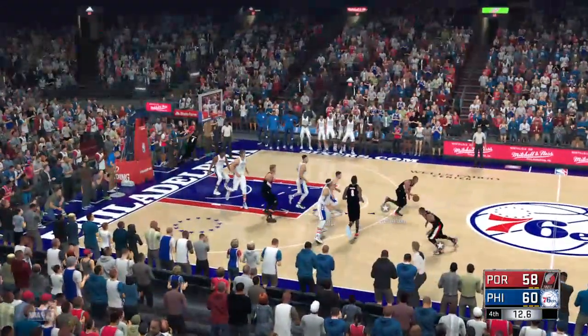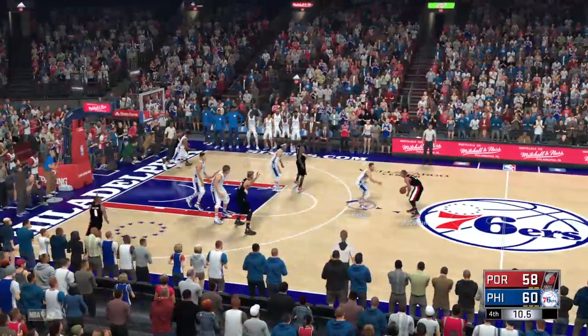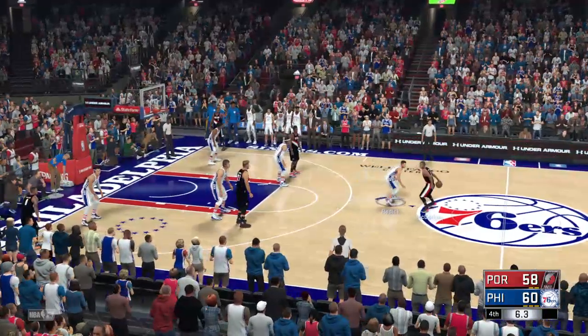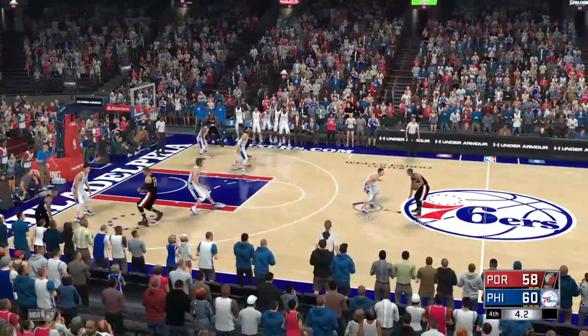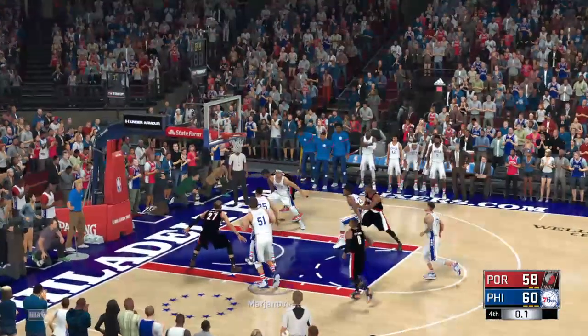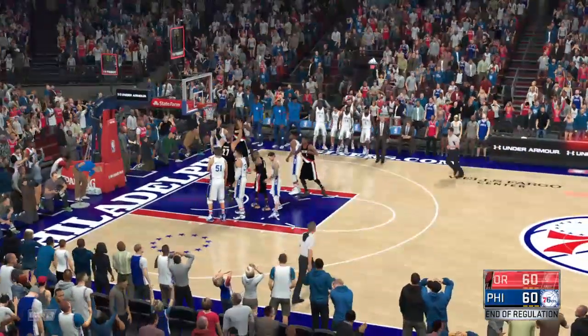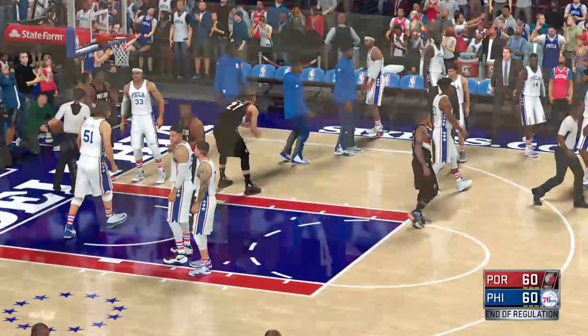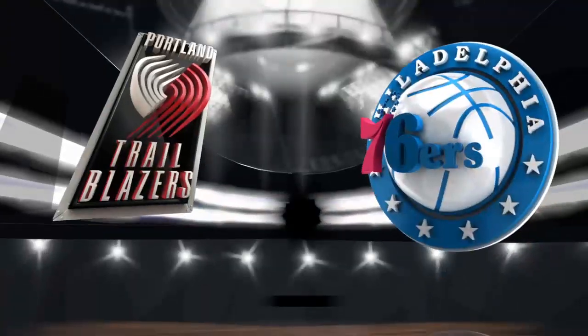And Lillard gets to McCollum. There's a good screen. That's a 2 from Lillard. Got it! He got it! What a shot! It's the big-time shot to fall, folks. And now we're headed to OT.